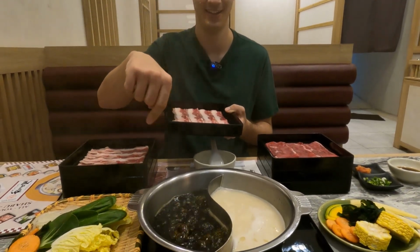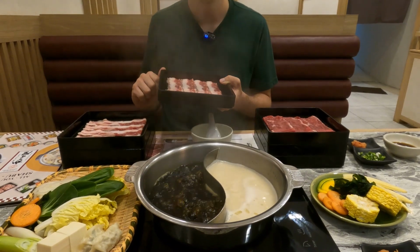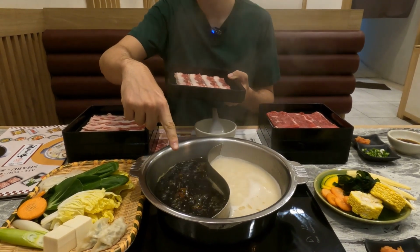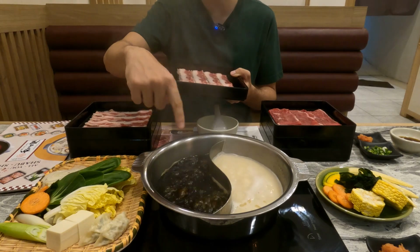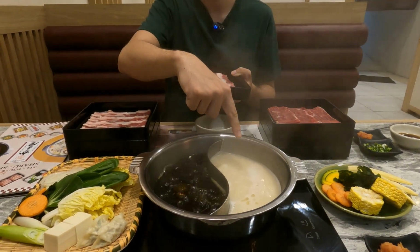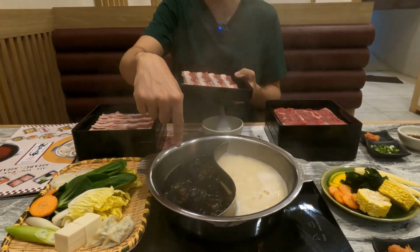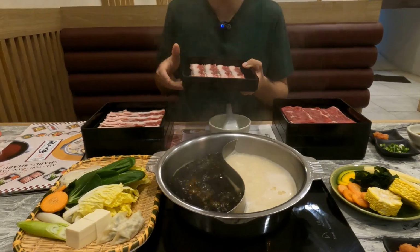And also we have two different soups, I forgot to mention that. There are 4 soups for you to pick, but the 2 popular ones are these. Do you know what this one is? That one is shabu shabu, and this one is creamy. That one is like pork broth. Okay, then I think this one will be my favorite. You have to try both. I will try both. Okay, let's start.